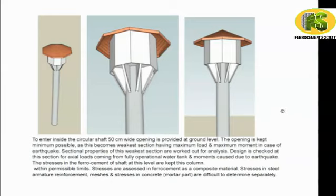There you see a 3D SketchUp view of the water tank balanced on that central shaft. Inside the circular shaft is a 50 centimeter wide opening. You go through that opening to clean the tank, to check if the water is properly coming in or if it's dirty or needs cleaning. The opening is kept as minimum as possible, as this becomes the weakest section, having a maximum moment in the case of an earthquake. The sectional profile of this weakest section is worked out for analysis, and the design is checked for actual loads coming from the fully operational water tank above and the moments caused by a possible earthquake.